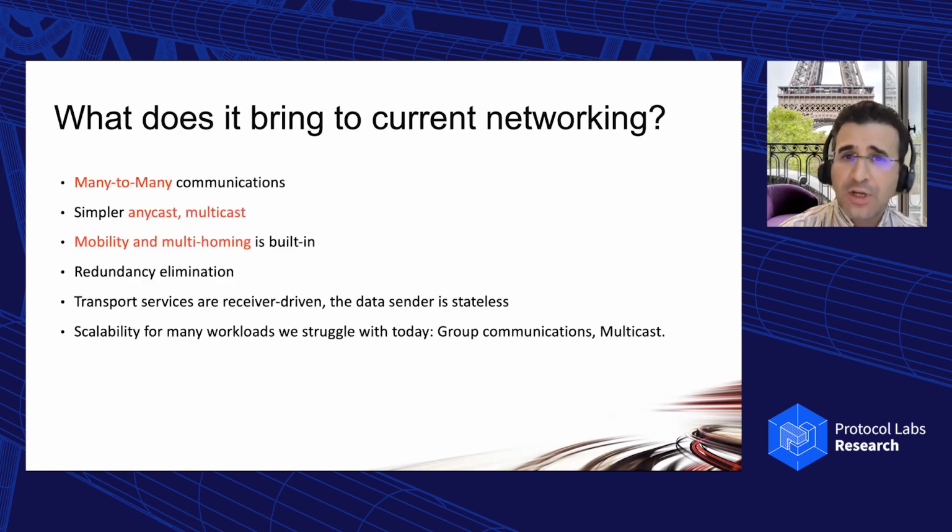So what does it bring to current networking? It brings back many-to-many communications. It simplifies anycast and multicast, so you get anycast and reliable multicast. Today it's very complex and very fragile to use TCP anycast, for instance, or it's very difficult to implement reliable multicast using IP multicast. It also brings redundancy elimination.